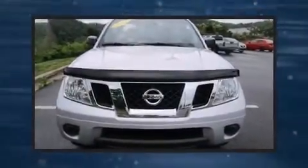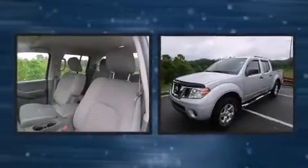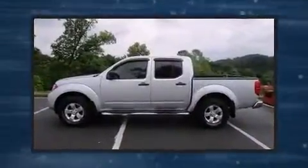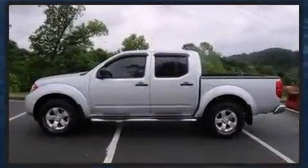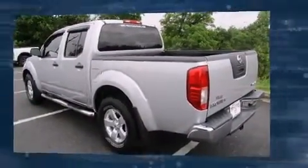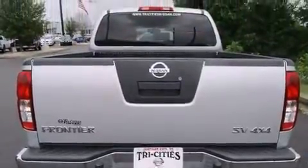Familiarize yourself with the 2012 Nissan Frontier. This four-door, five-passenger truck still has fewer than 60,000 miles. It features an automatic transmission, four-wheel drive, and a 4-liter six-cylinder engine. Top features include air conditioning, a tachometer, variably intermittent wipers, a rear step bumper, and more.